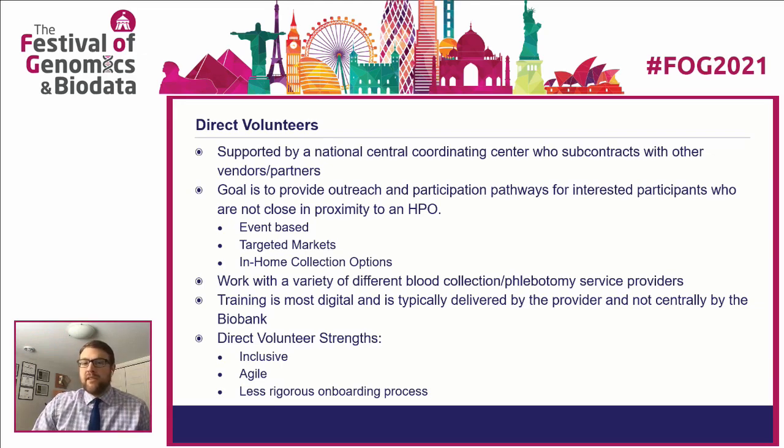We work with a variety of different phlebotomy providers, including those that do in-home collections. And training digitally is definitely the preferred route here. A lot of these contractors and sub-vendors work on many, many projects and rely heavily upon one-page documents to kind of go in and out of their visits. So education has definitely been a bit of a challenge here.